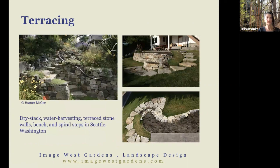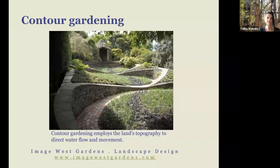And these are in Seattle, Washington, very architectural. I love them. I'm just gonna show pictures and you can also love them. Here's another beautiful landscape. I believe this is in England. And I'm sorry, I don't have the source. But again, dry stacking rocks, cutting into the contours of the land, using that to create the pathways going through this property. Gorgeous, beautiful. If you have the means, I love it.